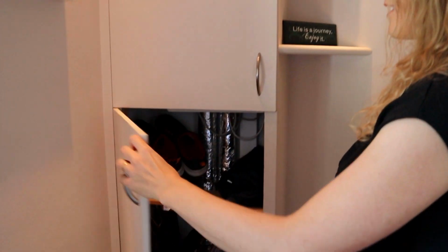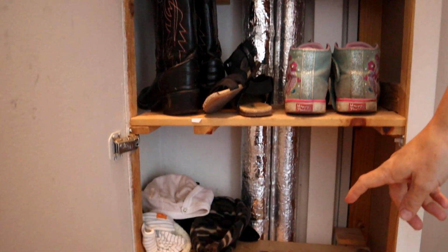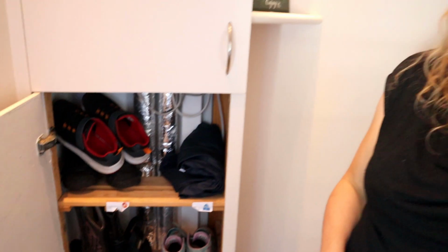Down here, we have extra shoe storage. The kids have a shelf each. And then this here we have for hats right now because it's fall. In the wintertime we'll have scarves, hats, gloves. We made a video about that. You can check that one out up here.